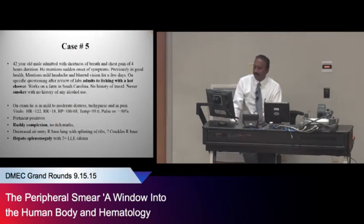Case number 5, 42-year-old male admitted with shortness of breath, chest pain, 4 hours duration, previously in good health, sudden onset of symptoms. He's got a headache, he's got blurred vision, itching in the hot shower, works on a farm in South Carolina, never smoker. He has a ruddy complexion, so he does work on the farm, you can see that. He's got some hepatosplenomegaly and some lower extremity edema. He does have some decreased air entry in the right lung base with some crackles.